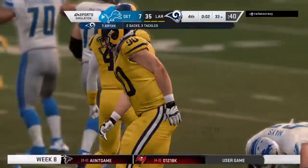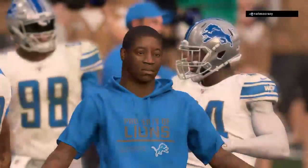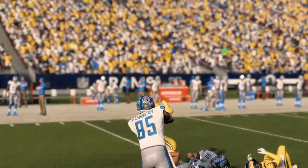Nowhere to escape, and he goes down. So the L.A. Rams with a victory here. And it was their defense that really made the statement after the break. They pitched the second-half shutout.